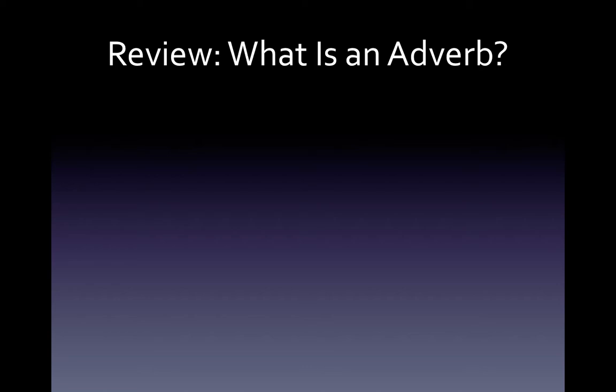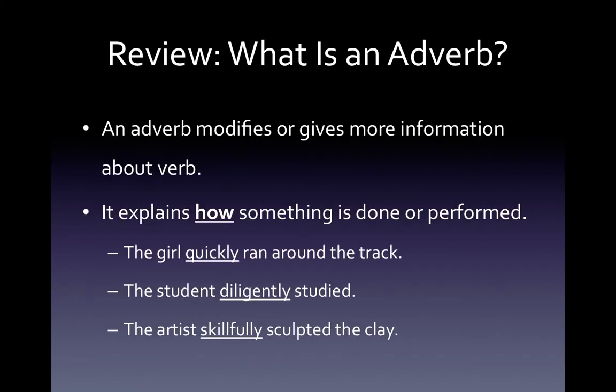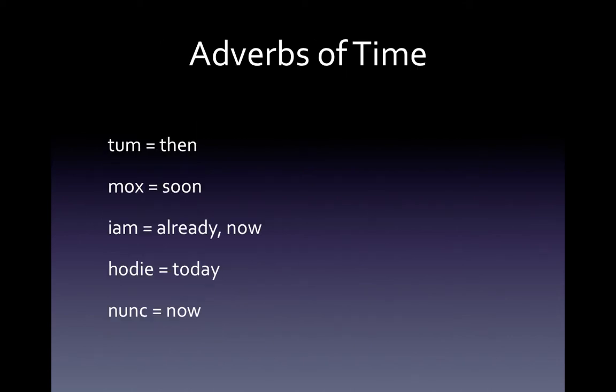So a quick review, what is an adverb? An adverb modifies or gives more information about a verb. It explains usually how something is done or performed. So, the girl quickly ran around the track. The student diligently studied. The artist skillfully sculpted the clay. All three of these examples answer the question of how something was done.